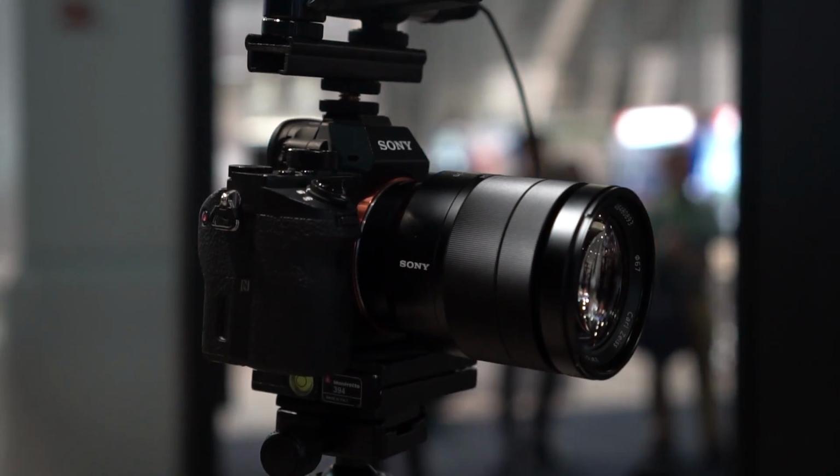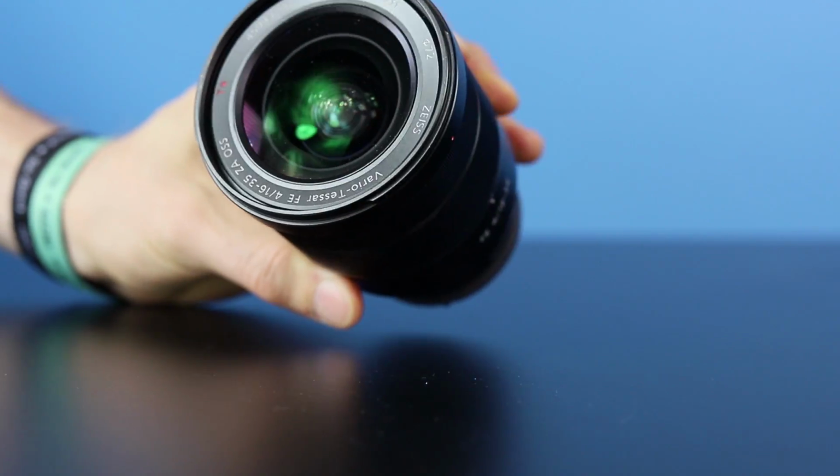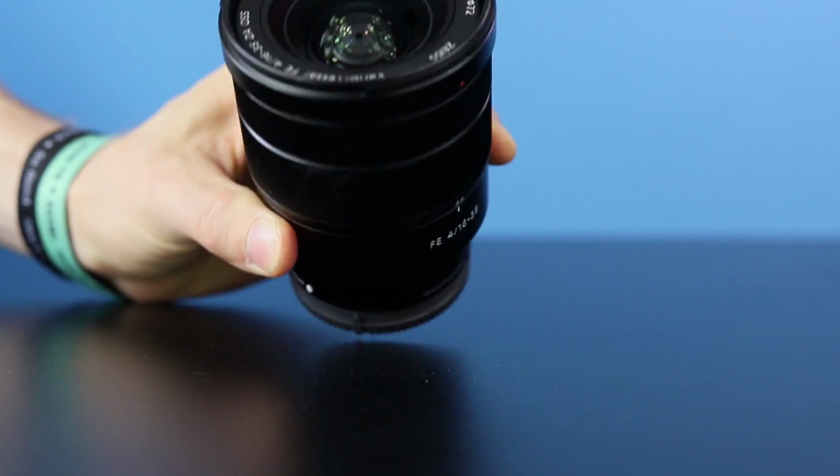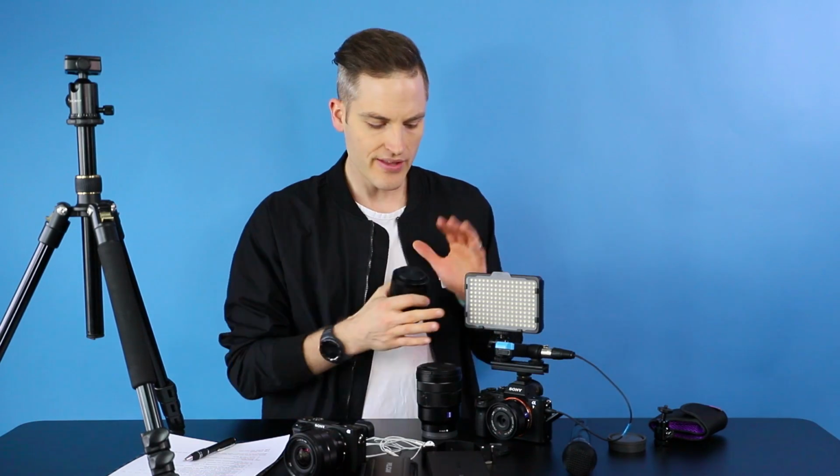But we also in the bag had the 16-35 f4 to give us a little bit more versatility as far as wider shots as well as a zoom lens, and so that is great inside of the kit. And then we also had the 55 1.8, and so these would all be used for the video content as well as also photos that were shot during CES and on the go.